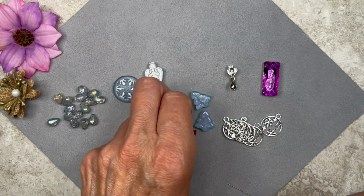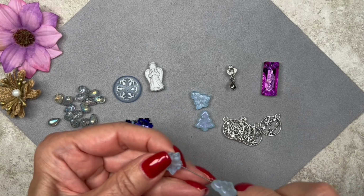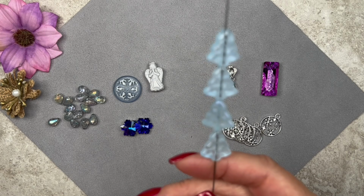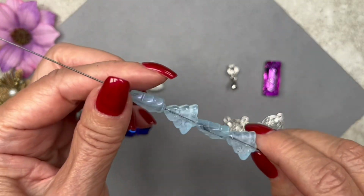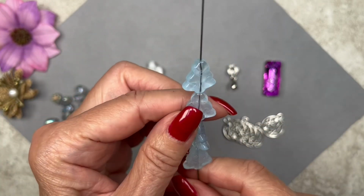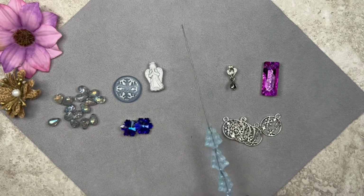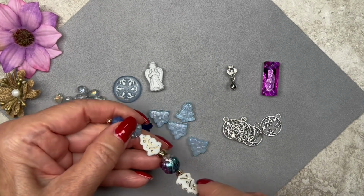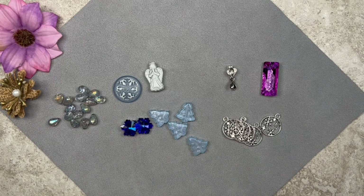Let me put these on a rod as well. These are Christmas trees. And they have a similar shape to the ones that were on the check designer strand, but they're a little bit bigger. They measure 15 by 16 millimeters, and the color is ice blue. Aren't these adorable? They're so adorable. I love that they're slightly transparent too. Here's the designer strand. As you can see, they're very similar in shape. So they'd look really nice together in some kind of design.